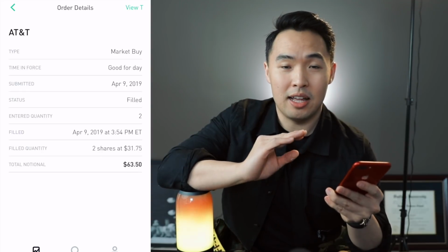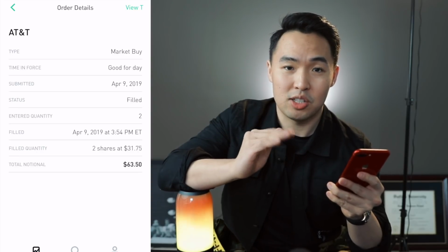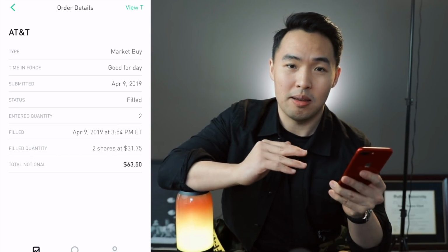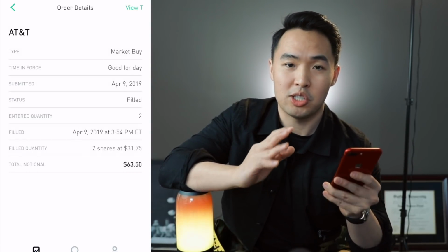Every now and then the market orders don't fill, and that's because when you're buying on market, the price of the stock fluctuates a little bit. So if you're really limited in your buying power, they might do a thing where they charge you a little bit extra. So if you're encountering that problem, just do a limit order. You'll get your stocks really quickly.